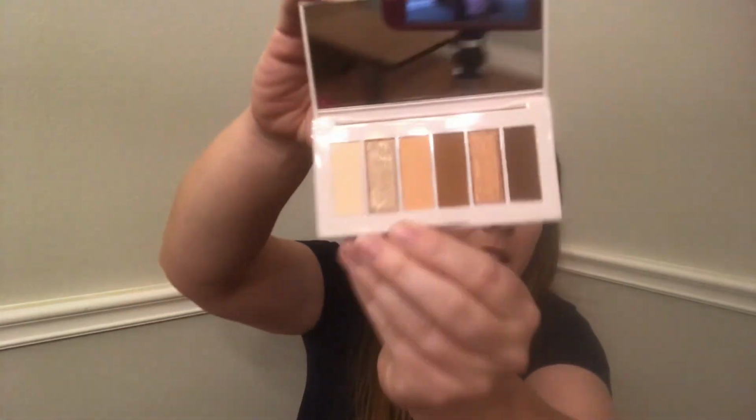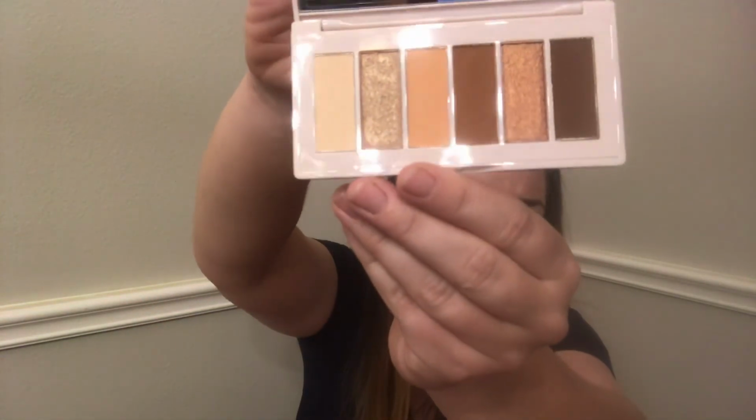Then we also got an eyeshadow palette by Colored Rain. And I actually really liked this palette. I liked the colors. I thought they were a pretty good mix and assortment. They ended up being a little orangey instead of brown, I felt like, once I actually started applying them. But it's a cute little basic look palette, so I wasn't mad.